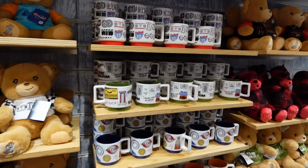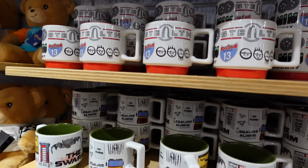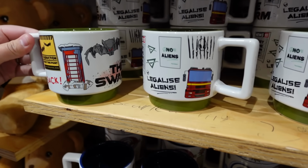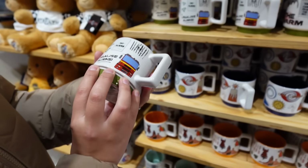Oh, and you've also got these new mugs. We did get these in with our little tour the other day. I thought I'd get those in again to show you here. These are great. Fantastic, they are. So much detailing has gone into them as well with each individual piece on there. It's nice how it really complements the different areas.